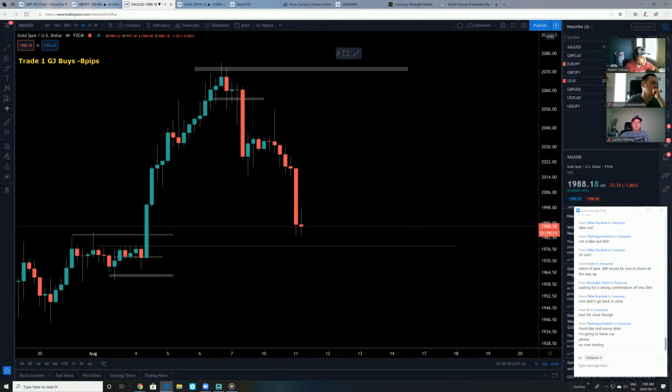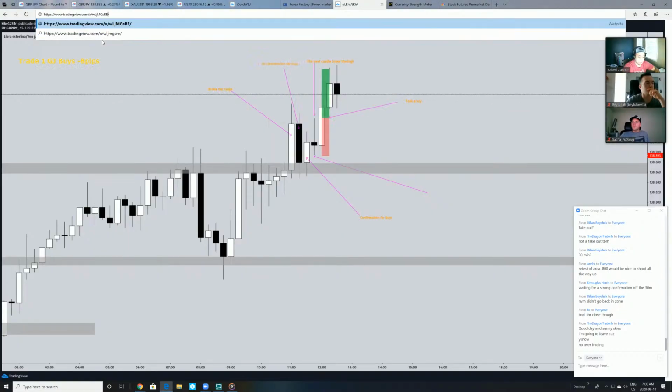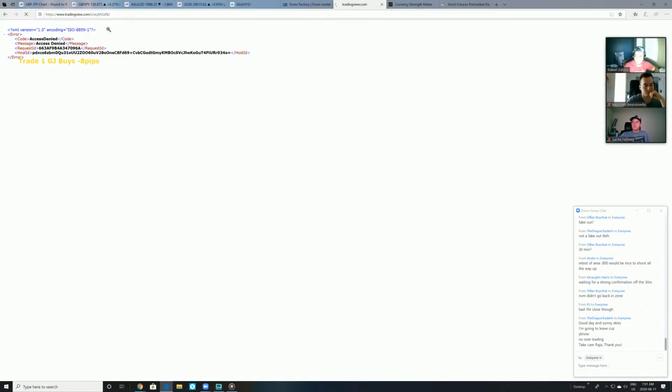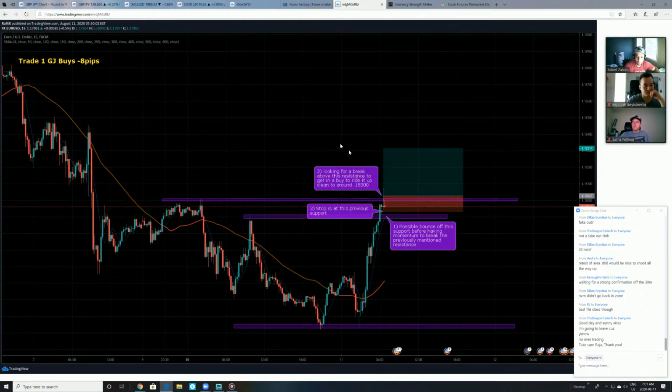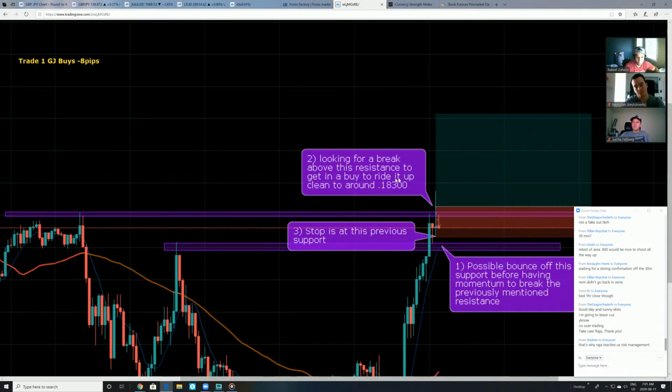Hey, looking at buys on your USD, mind telling me your thoughts? All right, let's take a look at this chart. This is looking for a break above this resistance to get in a buy to ride it up. Stop it at the previous support. Okay, so I guess you need some sort of a support formed here for price to continue moving on.